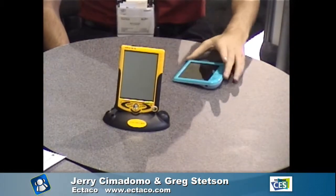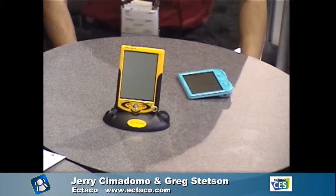So we have Jerry and Greg from Ectaco. You guys are going to show us an electronic translator. Actually, these are our newest line of eBook readers. Oh, they're eBook readers. Yep. We've been doing this for about 3 years now, and these are our newest ones that we have.